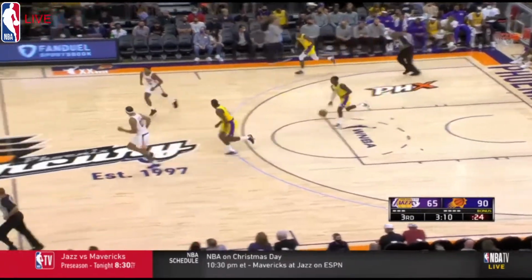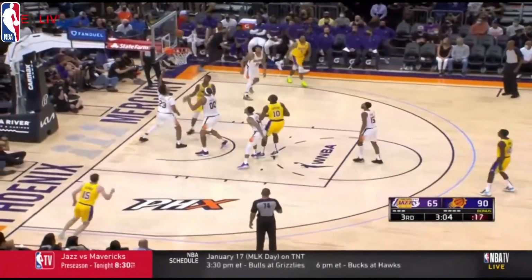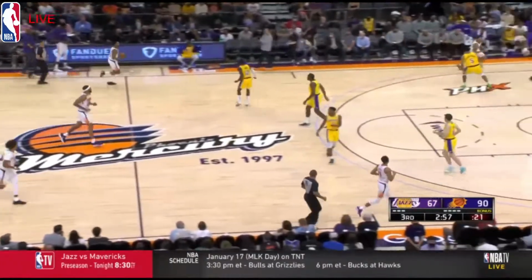When Nader turns it over because he's running down the floor and never has sight of the ball. Always know where the ball is, especially if you have it. Quick move by Malik Monk, the former Wildcat of Kentucky. Doesn't take him long to get in the score, does it?